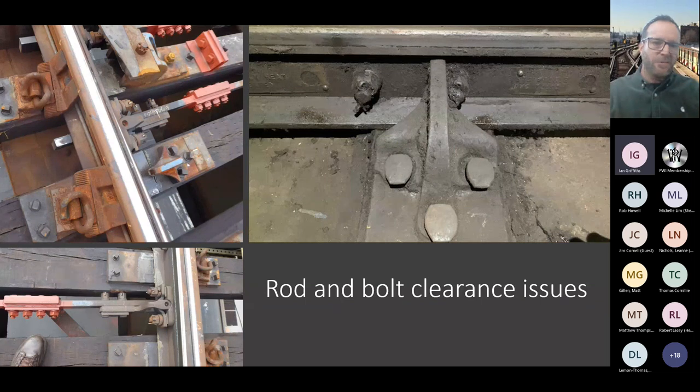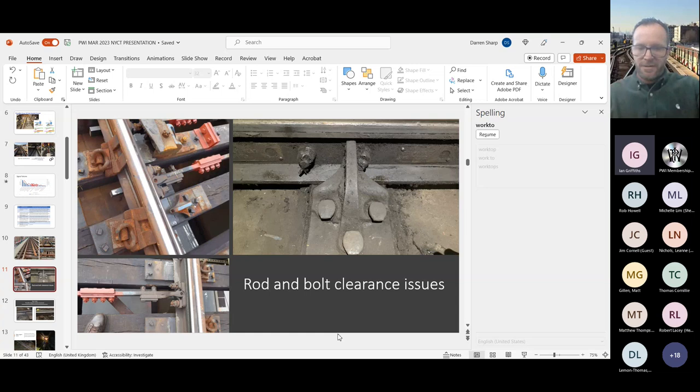Darren, I don't know if you want to just pop your camera off, mate. It's just coming through a little bit robot-y. Yeah, not a problem. Let me just go over to there.